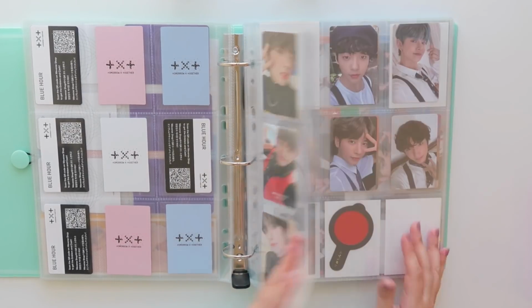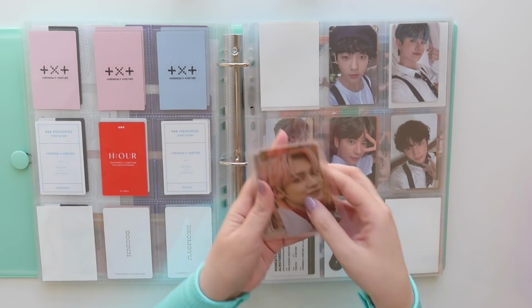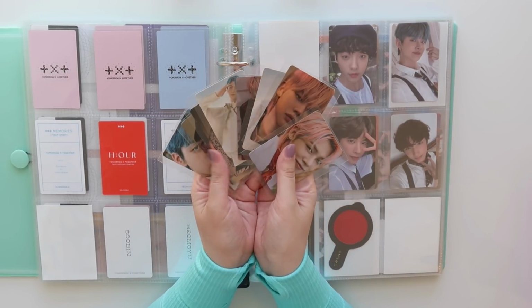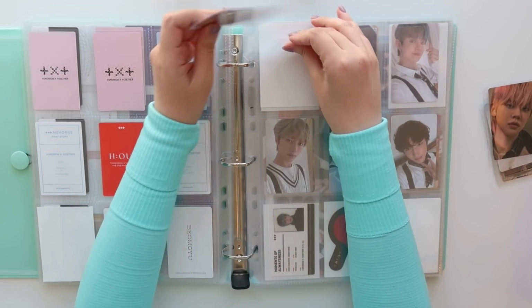Okay, what else? Oh, I put a pocket here because we are going to put in all of the Still Dreaming Japanese album photo cards of Yeonjun and Subin. So I'm really excited for this one.